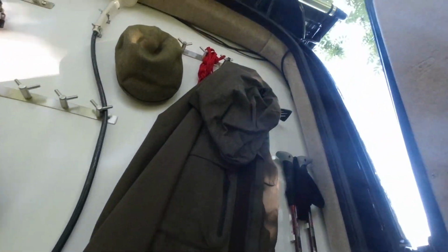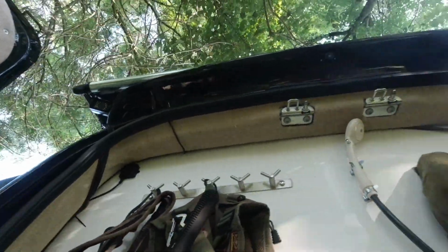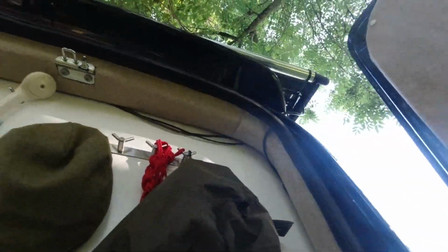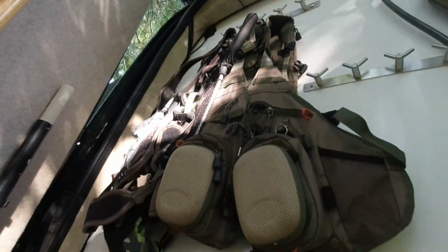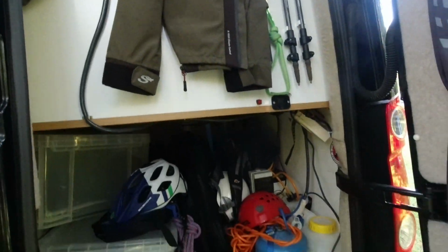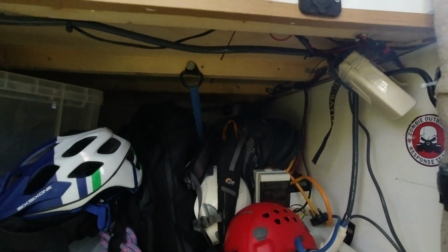I didn't drill any holes in for the aerials through the roof or anything. All the cables have just gone underneath the edging and there's been no leakage from there at all, and they must have been under there for quite a few months now and they're still fine. But that garage under there, all that storage under there is just tremendous. You get all sorts of stuff in there.